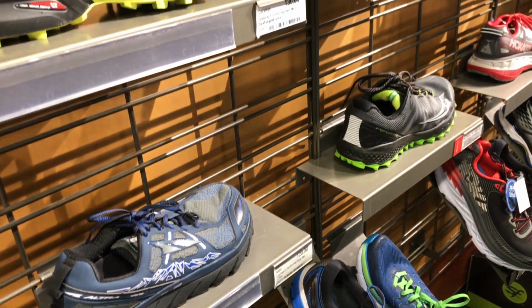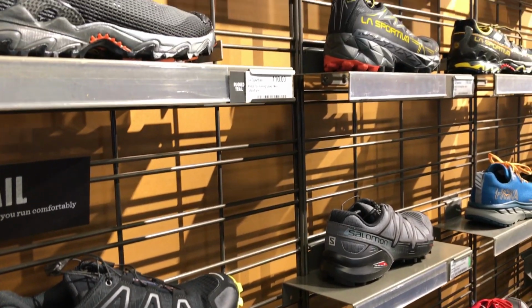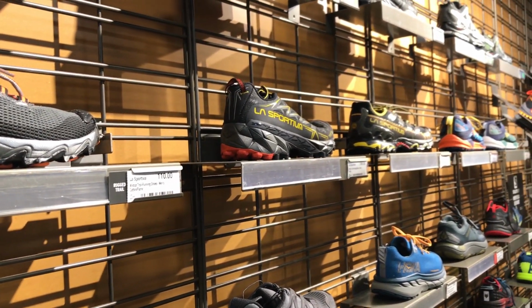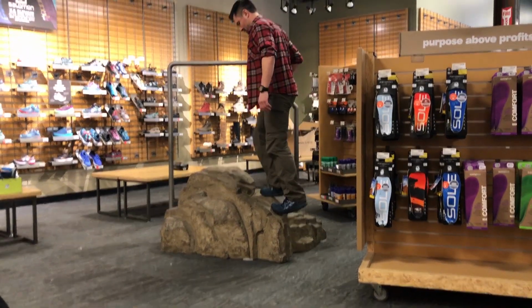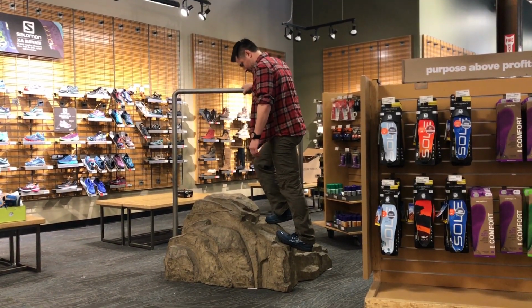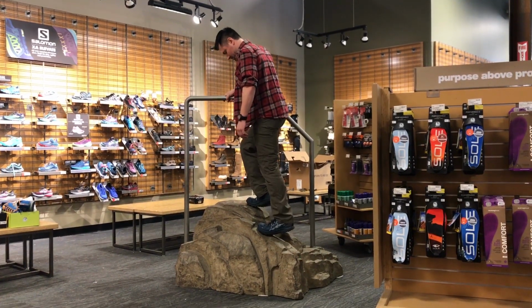I'm not here to sell you a particular shoe, just know that shoe fit is extremely important. Try on your shoes at a reputable store with a great return policy, like REI. If the shoes are even the slightest bit uncomfortable in the store, it's going to be magnified tenfold on the trail. Never buy shoes online unless you're already familiar with the model you're buying, unless you've got that kind of money to toss around.